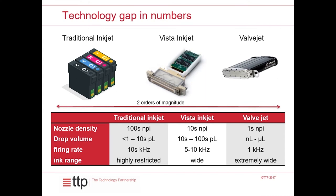Where we're playing, Vista, because of our slots between our nozzles, our native resolution is lower than with traditional drop on demand. So we're talking about tens of nozzles per inch, typically 50, 60 nozzles per inch, that kind of area. We're working with drop sizes, typically 200 or 300 picolitres. We can go down to tens of picolitres. And we're running our heads at between 5 and 10 kilohertz. We can, as discussed, eject a wide range of fluid rheologies.